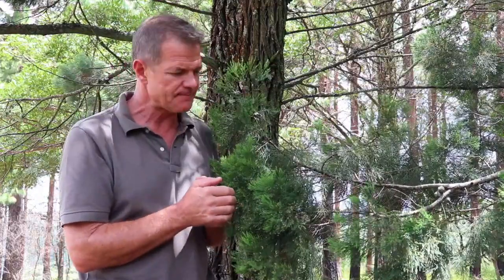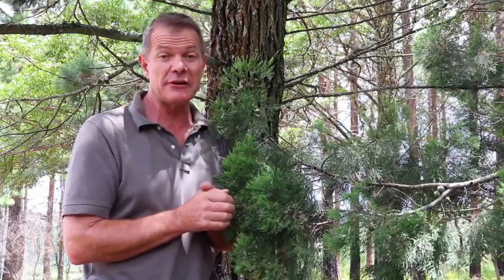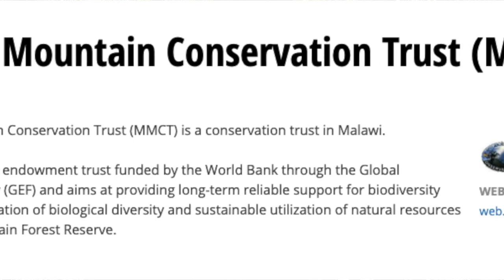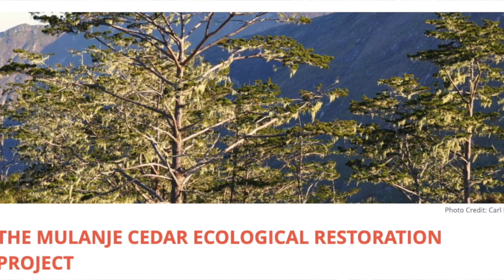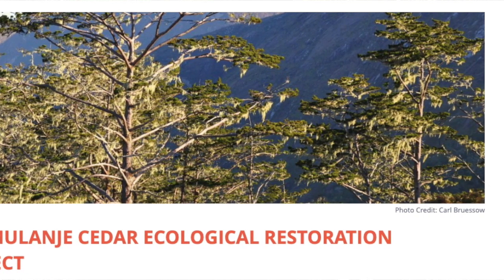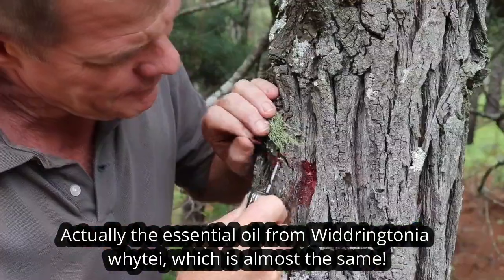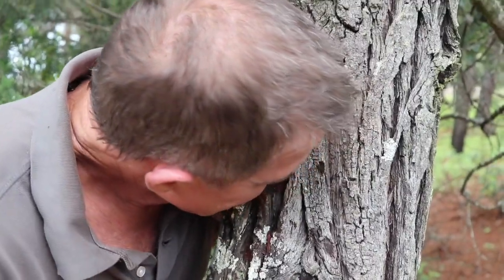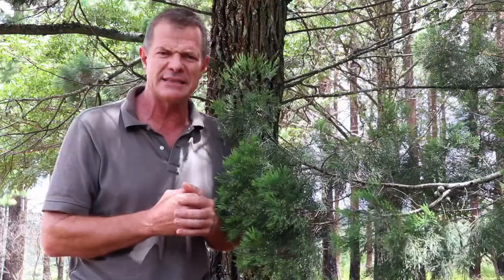There isn't much known about traditional medicinal uses for this tree, perhaps because it's generally found in mountainous areas beyond the reach of humans. But there is one really interesting commercial use that's currently being explored on Mulanje by the excellent and extraordinary Mulanje Mountain Conservation Trust, which is to extract the essential oil from this tree. Now, it does have a really beautiful fragrance. If you scratch away at the bark and just get your nose up close into the timber and smell it, oh my goodness, it's just an amazing fragrance.